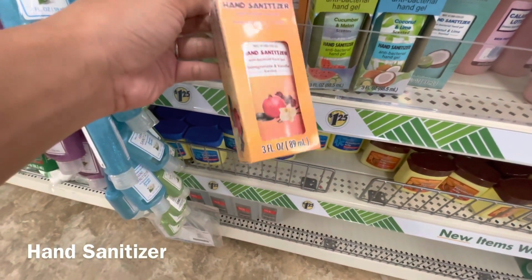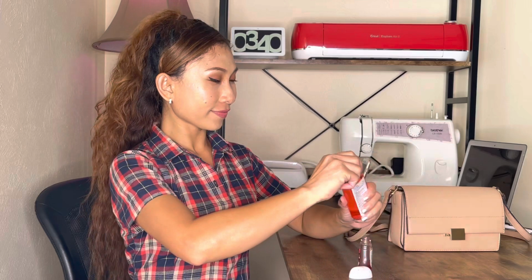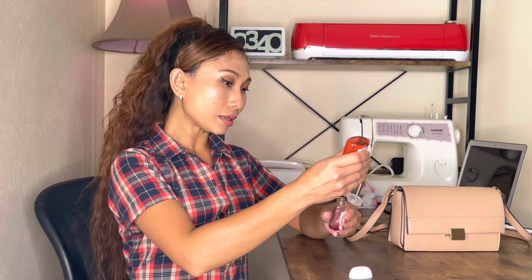Next is hand sanitizer. I use this small hand sanitizer to refill even smaller bottles from Bath and Body Works. Refill, guys. Oops.